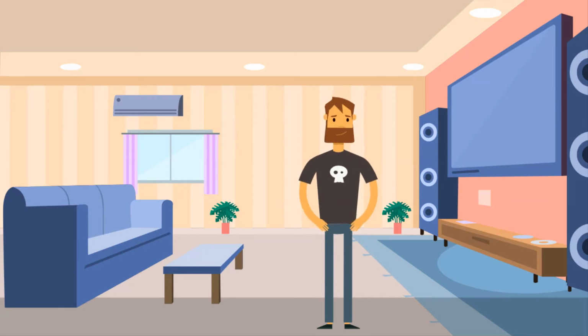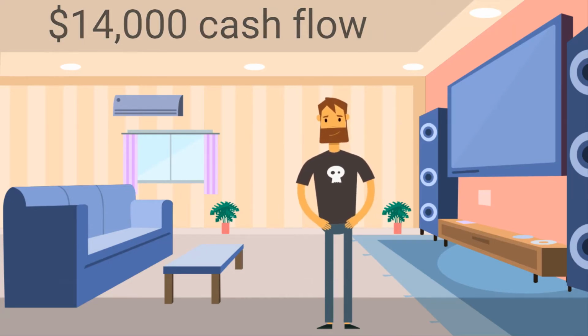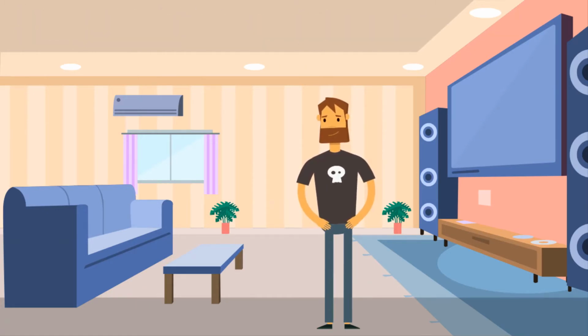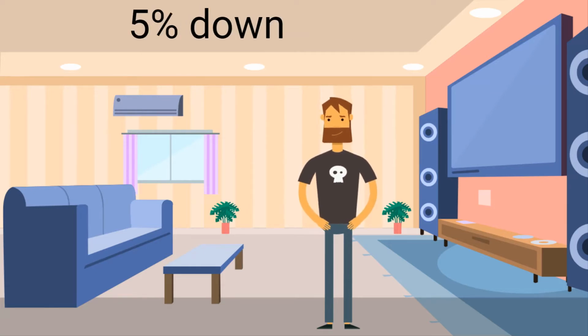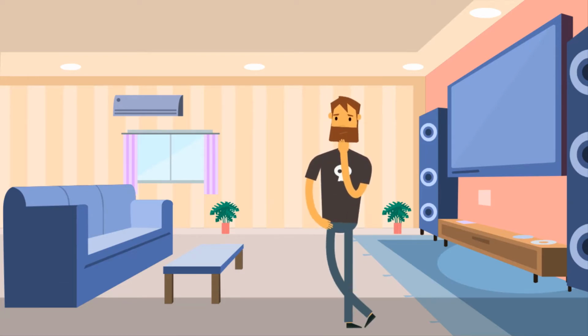While that may often be true, this is a deal that I made $14,000 in cash flow and $35,000 in principal pay down. For a $49,000 total on a mere $20,000 down payment, this deal is an example of the benefit of owner-occupancy financing, with only 5% down plus closing costs. And I plan to sell it now for $33,000 net profit. Let's run through the deal and hear why I am considering selling.